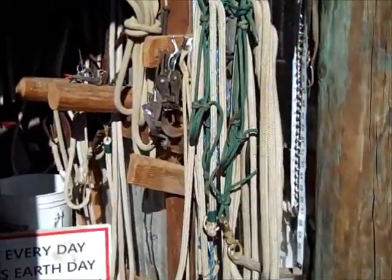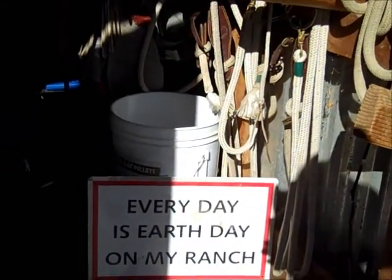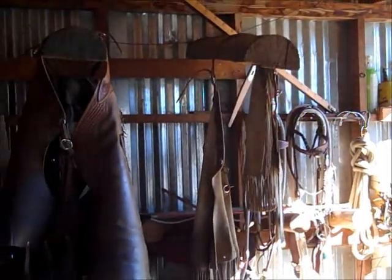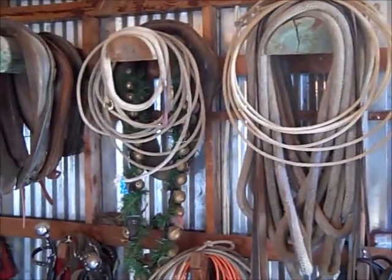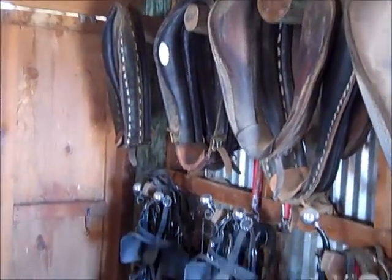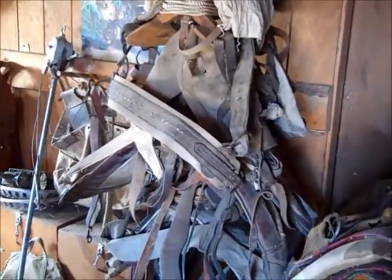I'll give a quick tour of our tack room. Tack simply being the equipment that we utilize when we are utilizing our horses, playing with them and driving them. As I mentioned before, we have the light horses that we use for cow work, roping, reining, as well as the draft horses that we use for work and parades. You can see the collars and the harness along the one wall. We also go into the mountains, and you can see the pack saddles stacked there against the wall.